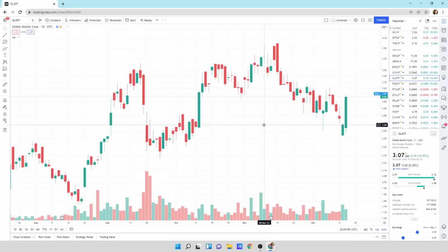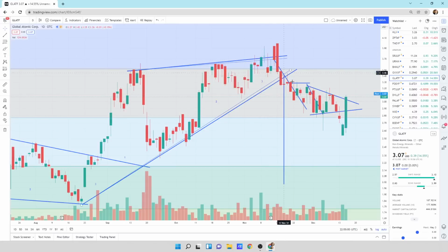Looks good. Global Atomic. Again, downward motion. Depending on how you draw this pattern and where you draw it, it could come up with multiple areas of a projected move. I don't like using these projected moves so much. What I see is downward momentum, and we're starting to turn that downward momentum around. Nice big buying pressure today, and hopefully that momentum can continue into tomorrow. It finished quite strong today, so good move.